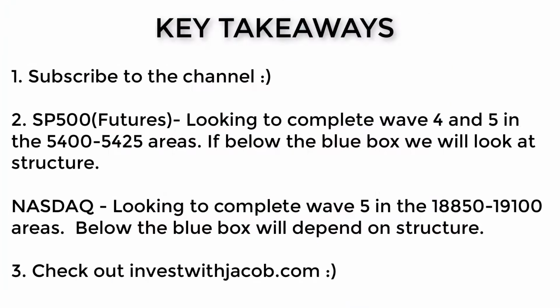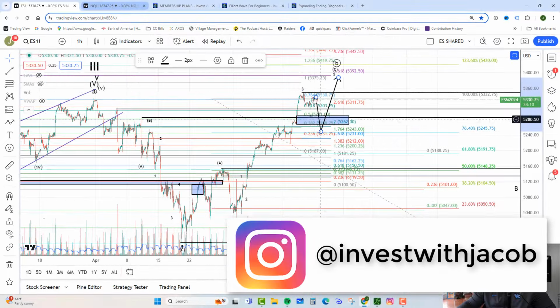All right, our key takeaways for today, nothing's really changed. We're looking to either complete wave 4 down closer to this blue box and then get 5 up, or we have already completed wave 4 and we're in a 1-2 setup here where we would push higher toward the 5,400 area. If they break down below the blue box, structure will matter. How they break down and what kind of structure will tell us more about what that's going to be.